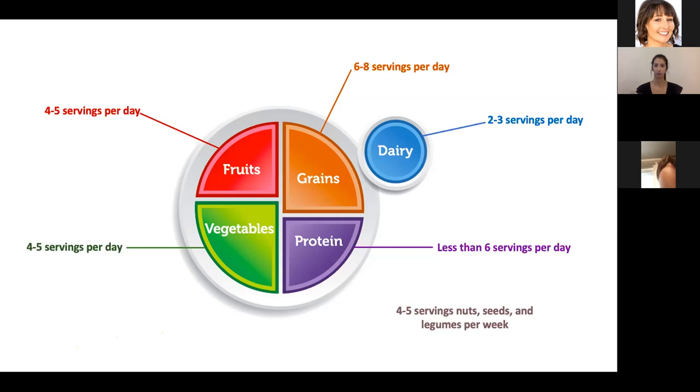You might need more or less calories depending on your gender, your age, and your activity level. So just talk to your doctor or registered dietitian before setting a specific calorie or nutrient goal for yourself.